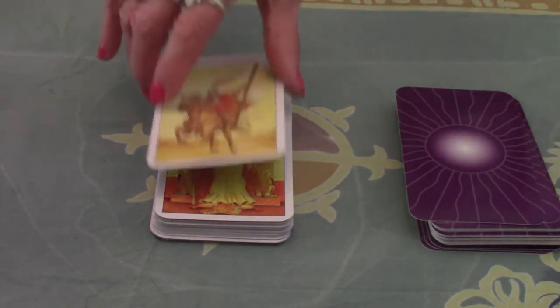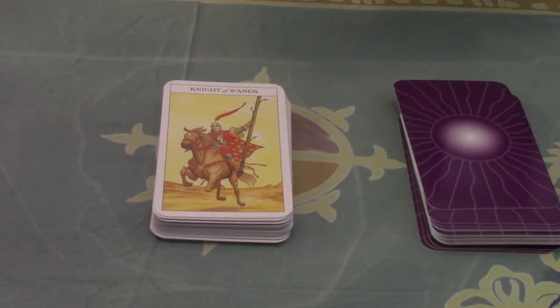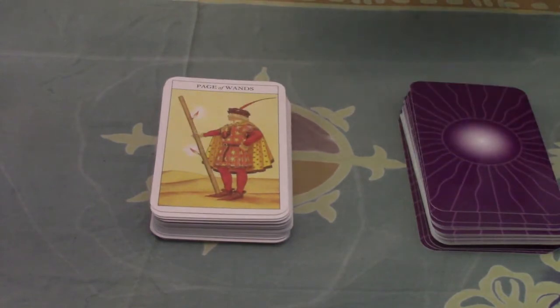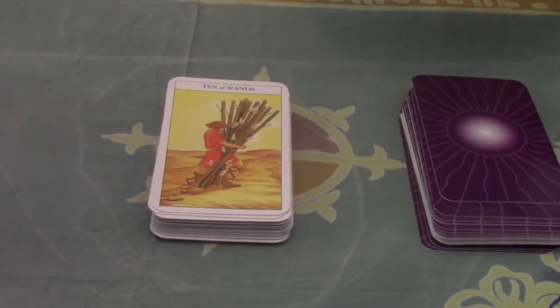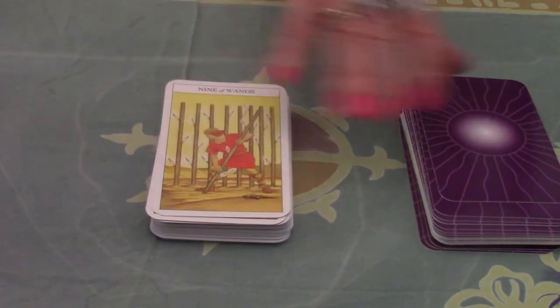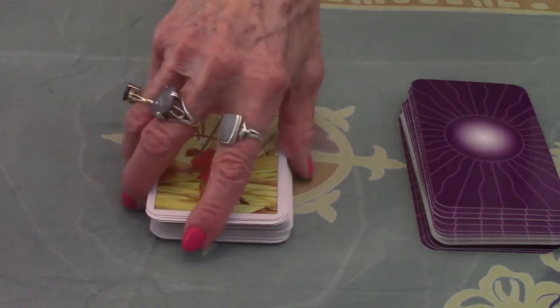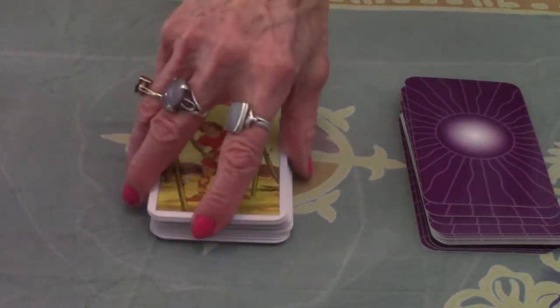I think we have a smiling Knight of Wands. And the Page of Wands. Beautiful warm tones in these wands. And the Ten of Wands. And then the Nine. Eight. Seven of Wands.